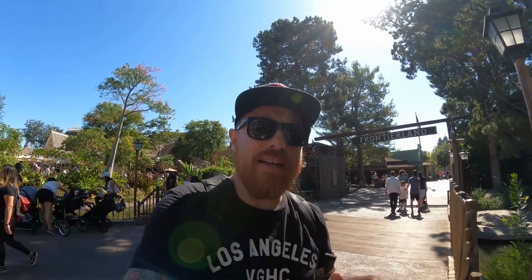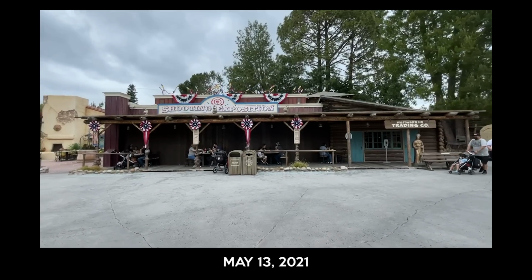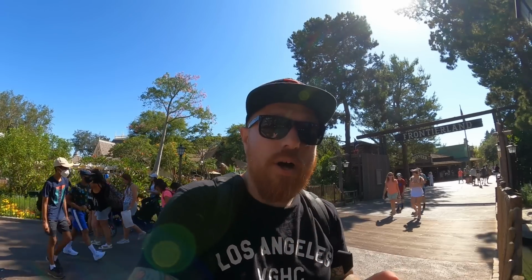It's that time again. It's time to do the summer 2021 designer walkthrough tour of Frontierland. The last time we did this in the spring, we saw half of Frontierland closed. Let's walk through and see how this land has developed 3 months after we did this the first time.